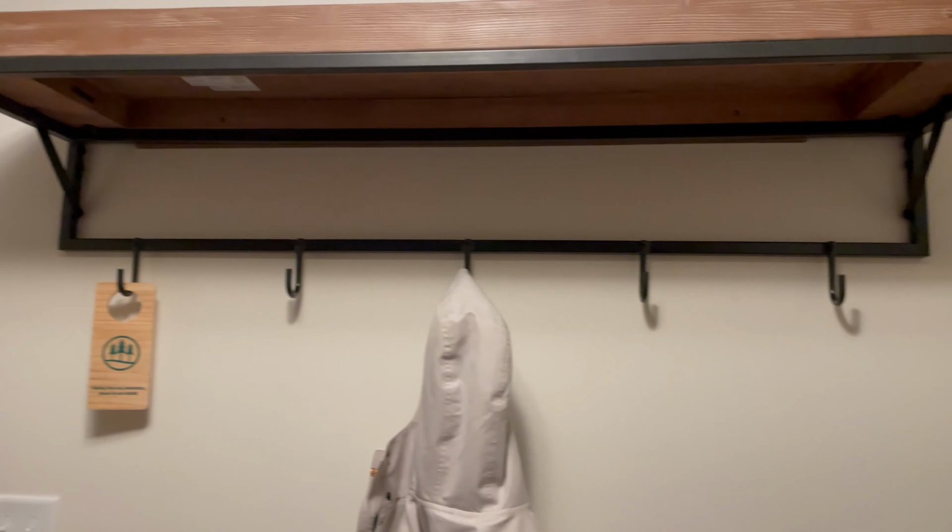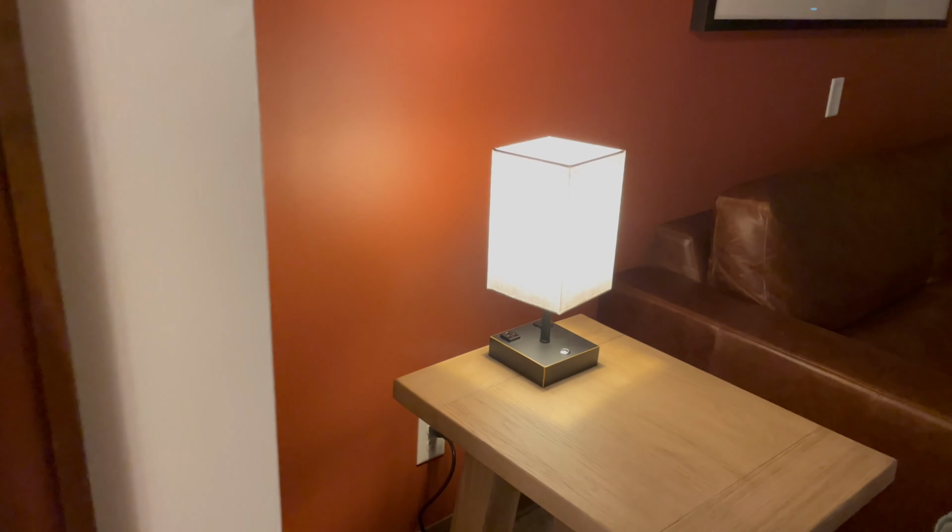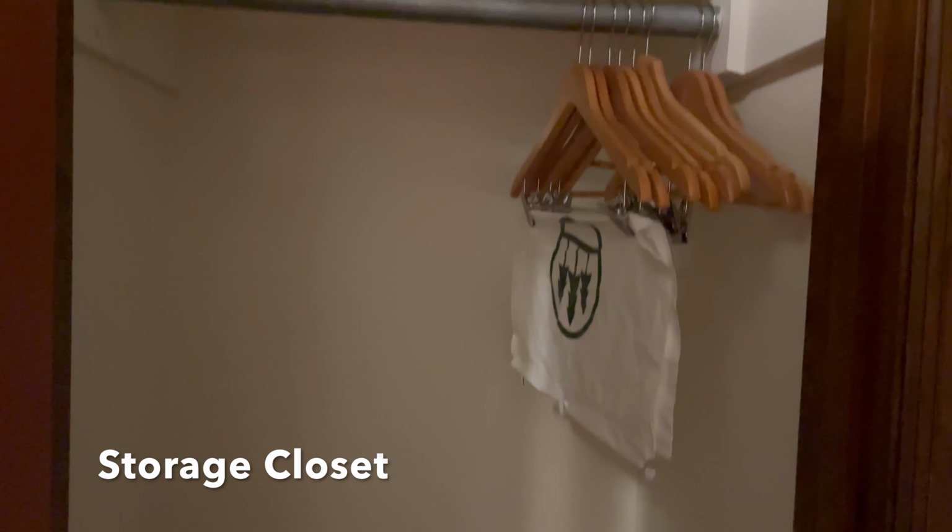So this is another nice feature. It's a giant coat rack that you can actually completely load up. I've got all my luggage right there. Here's a closet. Can put some stuff, extra bedding, hangers.